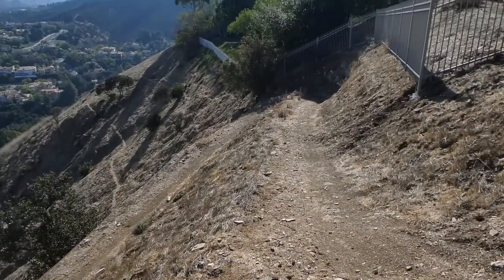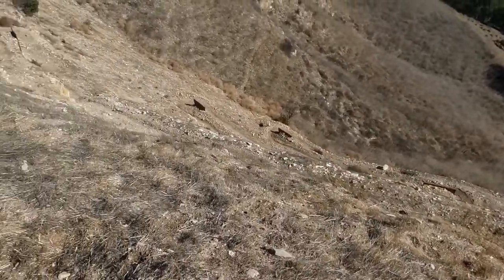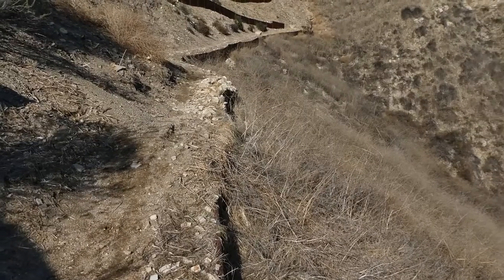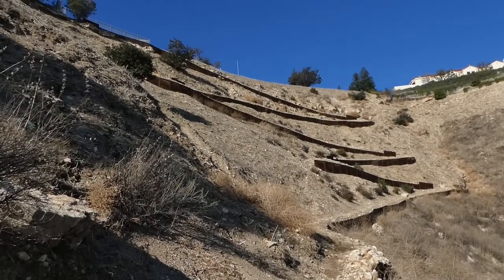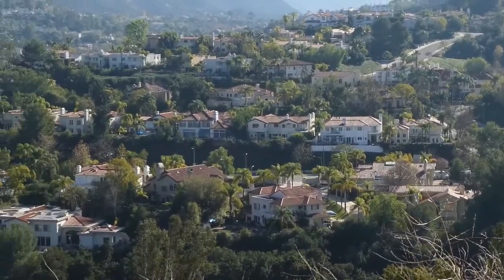Sign says steep switchbacks. They are not kidding. Back and forth, back and forth, back and forth. We just came down this, and I'm glad we didn't have to go up it. Coming out of the hills, got a few little tiny houses here.